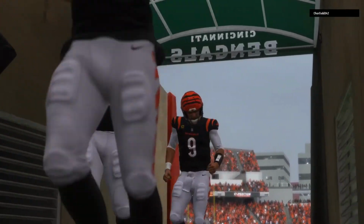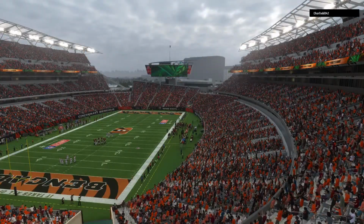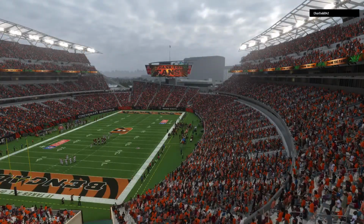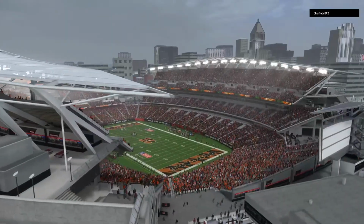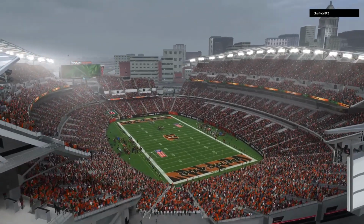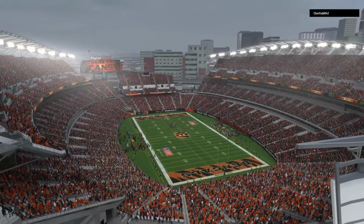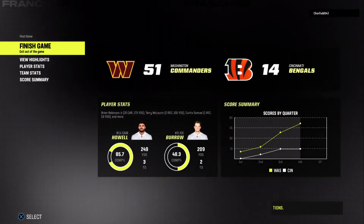So for Washington, it's a fantastic start as they roll to a blowout victory here in the season opener. And they'll return home next week to take on the Cleveland Browns. Meanwhile, for Cincinnati, they obviously fall to 0-1 with the defeat. And they'll be on the road next week as they travel to Pittsburgh to take on the Steelers.